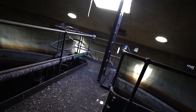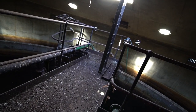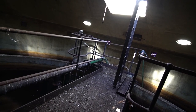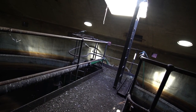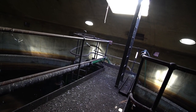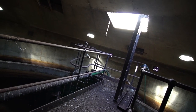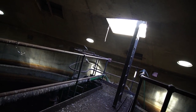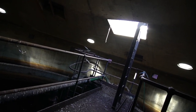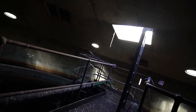I mean, I suppose you could walk up that ladder. No, they won't attack, they're just worried. They're only babies. You can get out. Yeah, you can get up that ladder onto the roof. Be very careful on this floor.